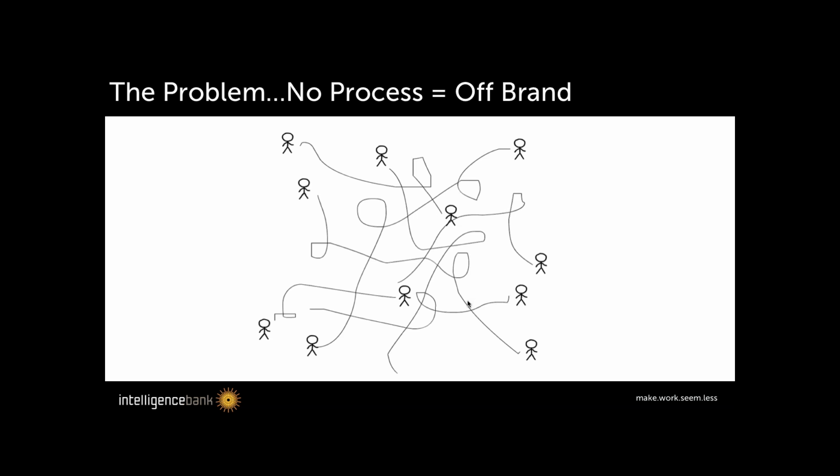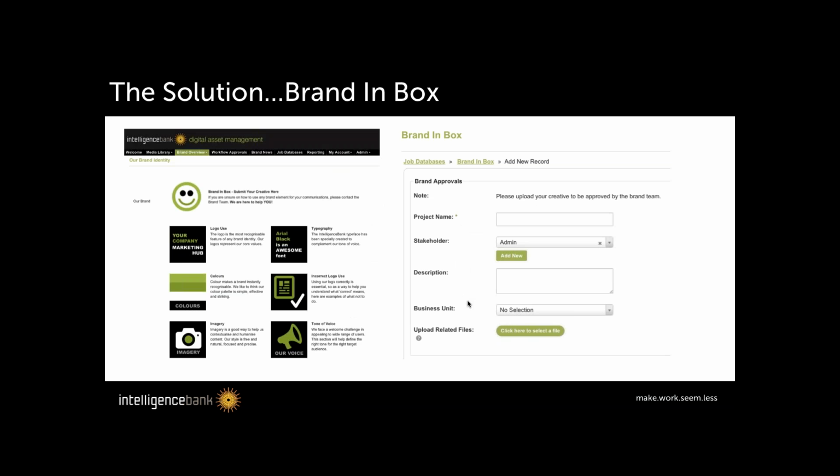And if you don't have a process, people, as David mentioned before, will find workarounds to get things done. Without an easy, and again, the operative word here is easy, way to have a brand approval process, email trail chaos happens, and people will simply work around the system and do their own work without marketing's approval.